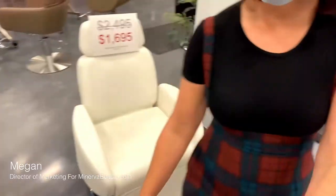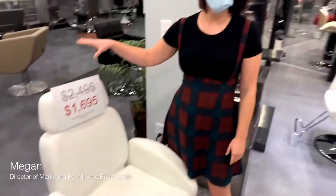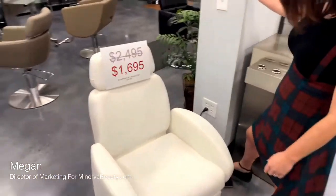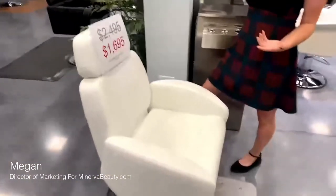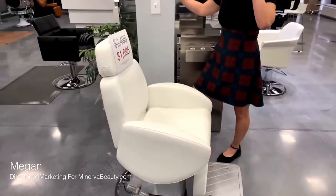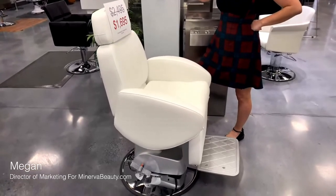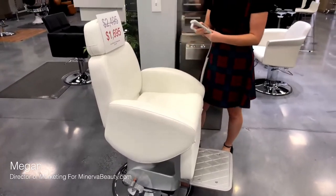Let me swivel around here a little bit. So this is our all-purpose chair that is electric. It comes in black or white. And let me show you how it works. So obviously it can go up, which is awesome. It can go up, up, and up. I'm not honestly sure how high it goes, but it goes that high. You can recline it.